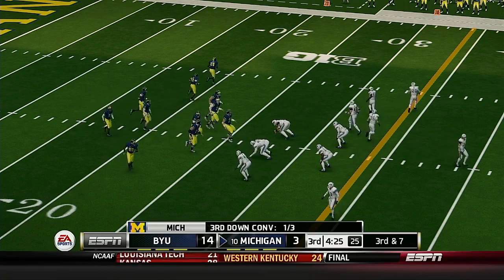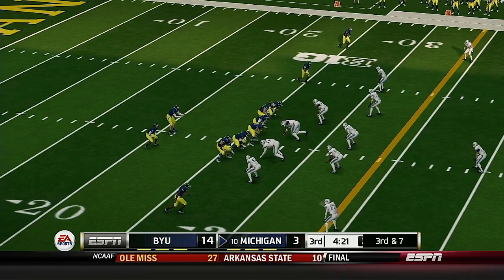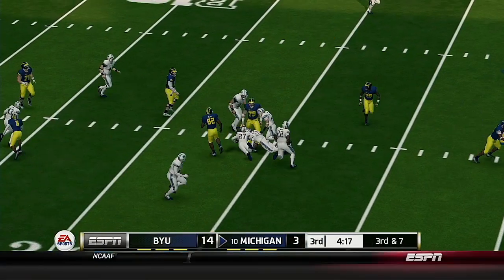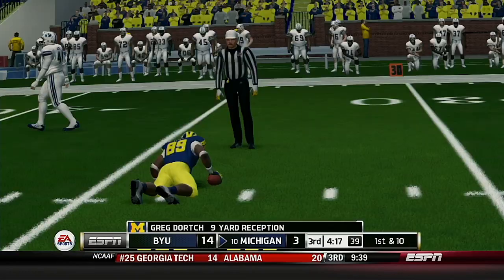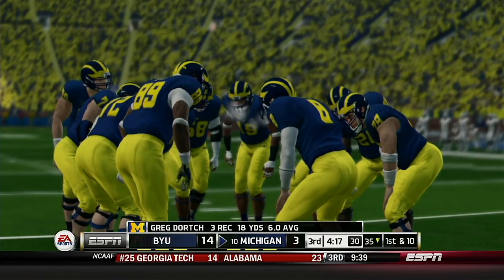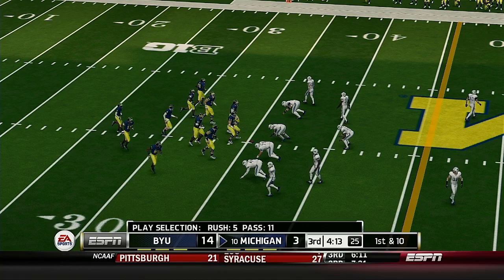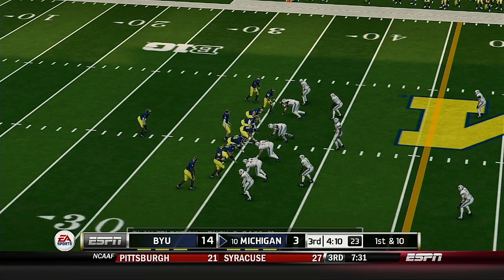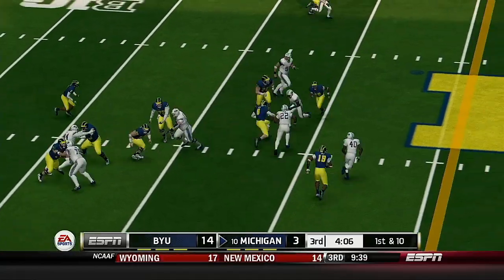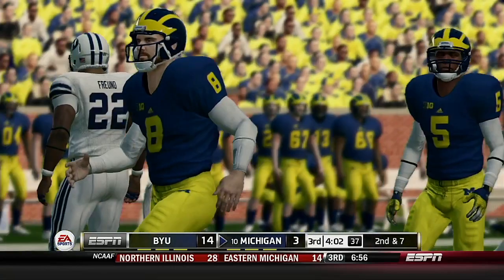Check, check. Go! Oh, and he had some steam on that throw, and he hits him hard at the 35-yard line. First down, 10 to go. Ball on the 35-yard line. He's on the run. Decides to slide. Dennis gets about 4 yards on the play.